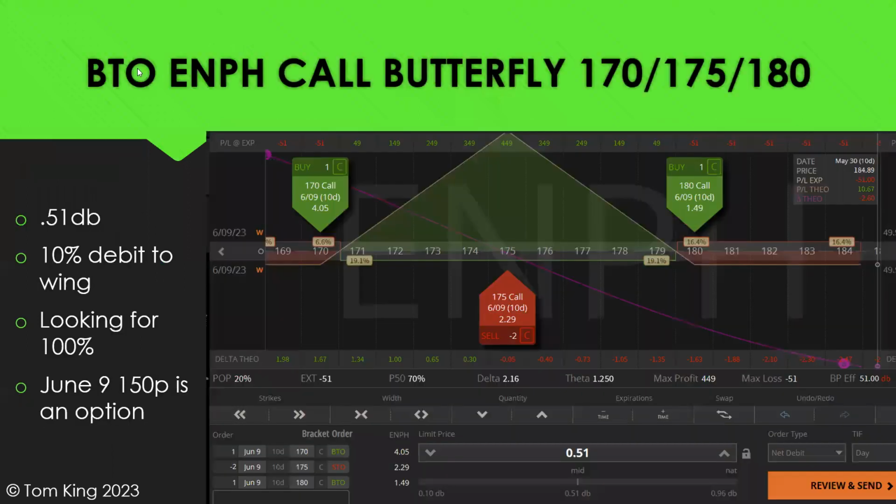We're going to consider, and this is prior to the open, a call butterfly as well. Low risk, high reward. Pre-market, 51-cent debit, about a 10% debit to wing. We expect that to change with the market open today. We might have to adjust these. We'd be looking for a 100% winner on this one. You could also be looking at the June 9th 150 put as an option.